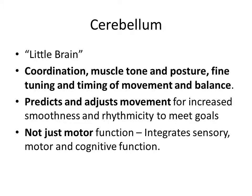The first lecture for week 10 is on the cerebellum. The cerebellum is often called the little brain because, like our cerebrum, it has two hemispheres. It's also important in multiple different types of functions. It's most well known for its involvement in motor, but it also has been found to have affective and cognitive functioning.